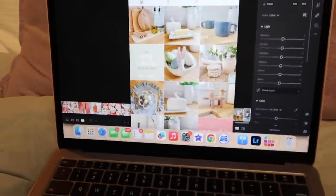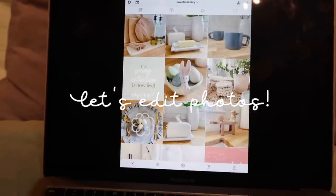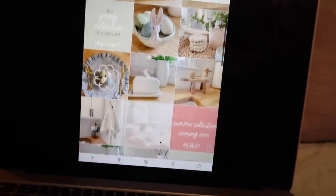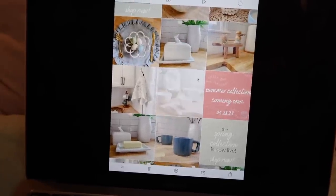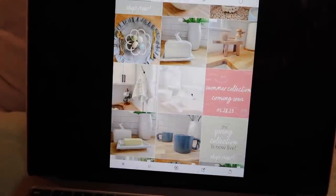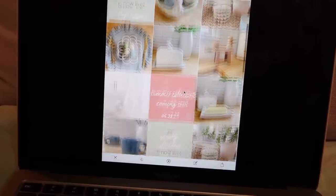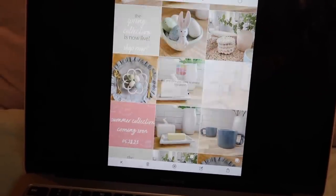So I'm on my laptop and I use these two apps. I use Lightroom and I use this one called Preview. This is the Preview app, and on here it basically simulates your Instagram page. So of course we're on the Sweet Masonry Instagram, and I can upload so many pictures and see what they'll look like before I actually post them. I'm going to delete all of these because these are ones I played around with before. You see the ones that have the Instagram icon next to them are ones that have actually been published. So I'm going to delete all of these that I was playing around with back when we were doing the spring collection.